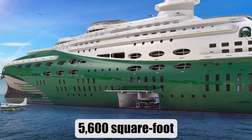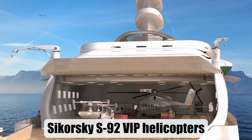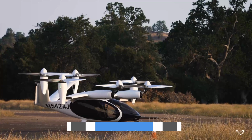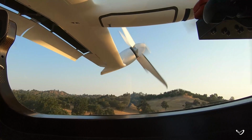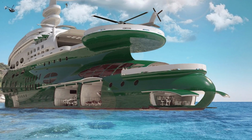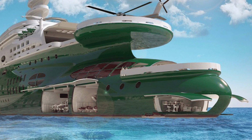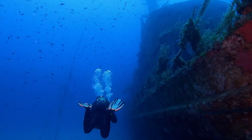A 5,600 square foot, 520 square meter, hangar would house 2 Sikorsky S-92 VIP helicopters, 1 eVTOL air limo designed by Kozloff, and several smaller aircraft. Then, the hangar's midships would fit 2 Cessna Caravan seaplanes or, if need be, could be repurposed for experimental propulsion systems that would be tested out at sea. A complete dive center with gear would also be available.